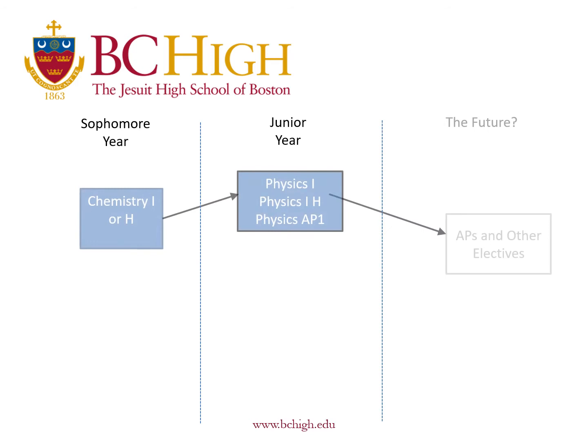If you're a current sophomore taking Chemistry 1 or Chemistry 1 honors, the most logical next step would be to take Physics 1 or Physics 1 honors. You do not have to be in Chemistry 1 honors to qualify for Physics 1 honors, so feel free to apply if you're very strong in Chemistry 1.